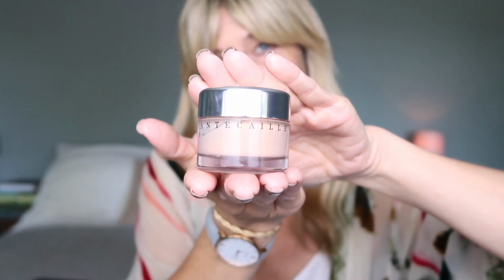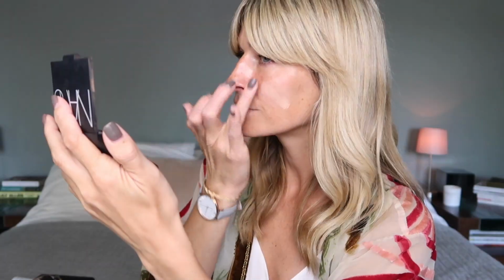I use this one called Chantecaille and I think it's wonderful. It gives my skin a really nice dewy glow, and if I want to look more youthful and glowing, that's absolutely what I need.